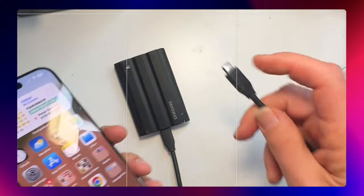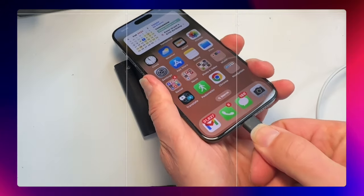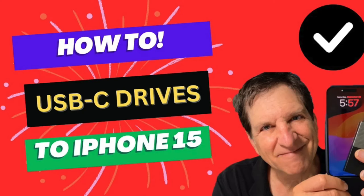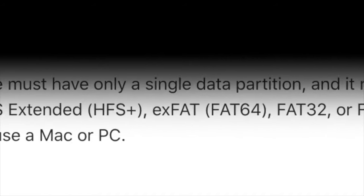If you have an iPhone 15, you could connect the drive directly to the phone's USB-C connection. You can check out my video about how to connect a drive to the iPhone for more information. Hint, you're going to need to format the drive to exFAT first. If you have an older iPhone, I have found that AirDrop to the Mac is the most efficient way to get images into the computer and copy to a drive.